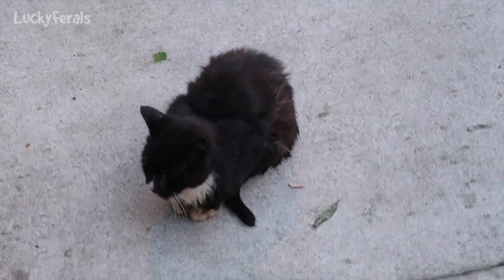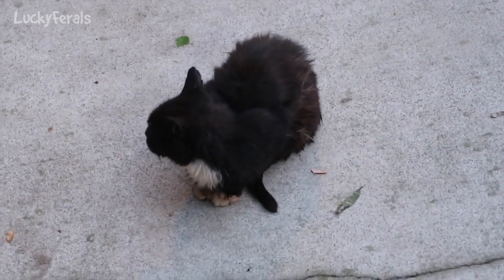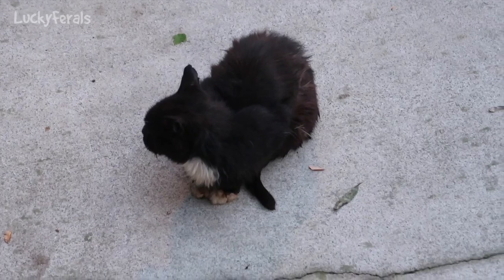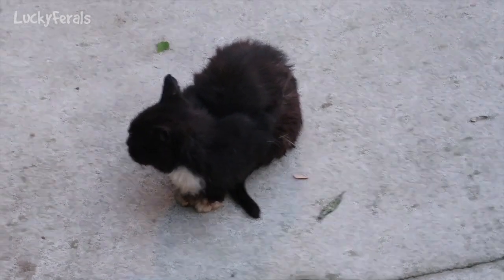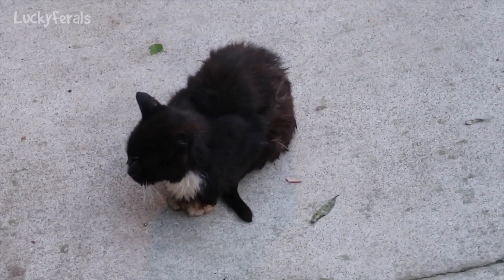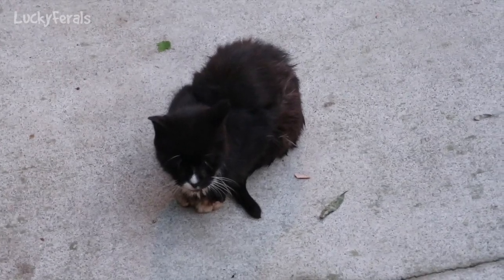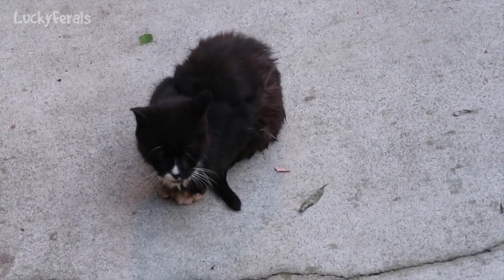And I know 100% it was Ditto. I totally recognized him. So when I tried moving closer to him, he scooted under a car and then across the street and then into someone else's yard and under their car. But it was definitely Ditto, same back leg, same face, same everything.